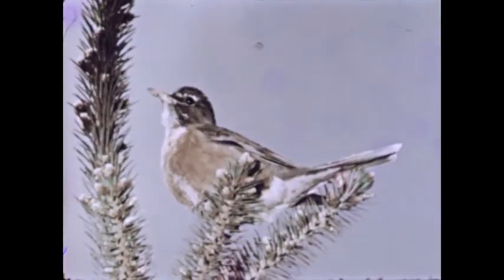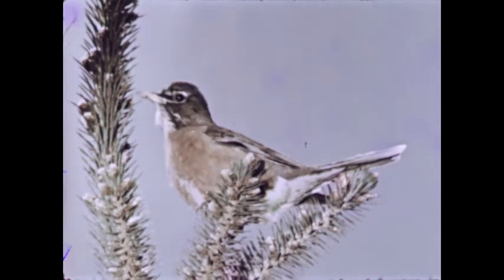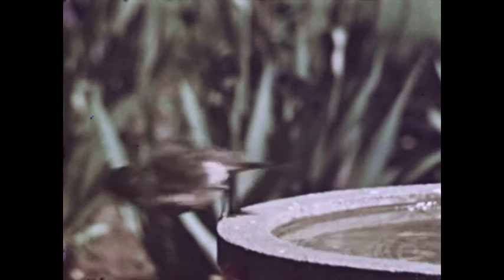Near the end of summer, the youngsters had lost their speckled feathers. Now they looked very much like Mr. and Mrs. Robin. Often, all the youngsters and the parents gathered together on the lawn. They still used the bird bath, even though the days were getting cooler. Yes, autumn was coming. Some of the leaves were falling.